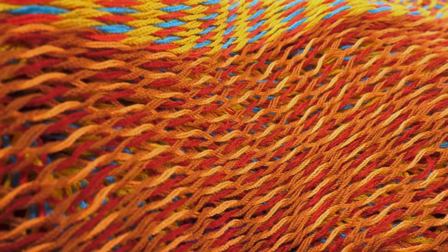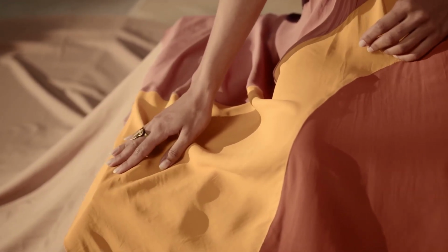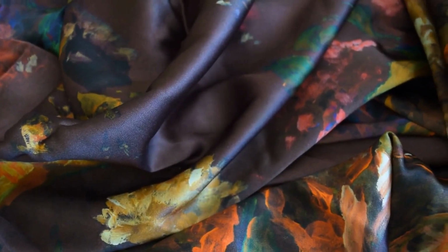Today, I'm diving into the fascinating world of thermochromic materials and how they work their magic. First things first, let's talk about what heat-activated fabrics or thermochromic fabrics actually are. These are special materials that change color when exposed to different temperatures. Sounds like science fiction, right? But it's very real and super cool.